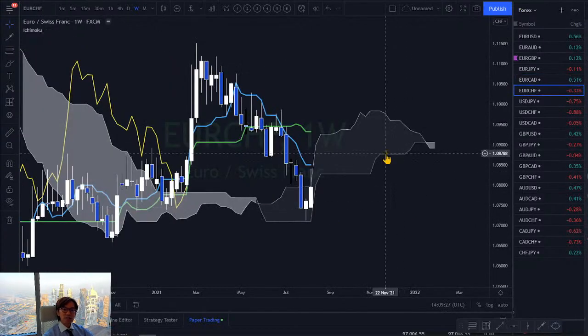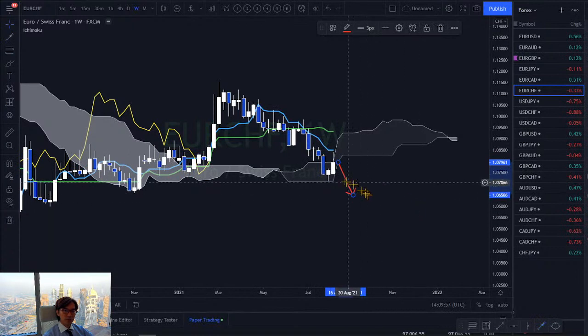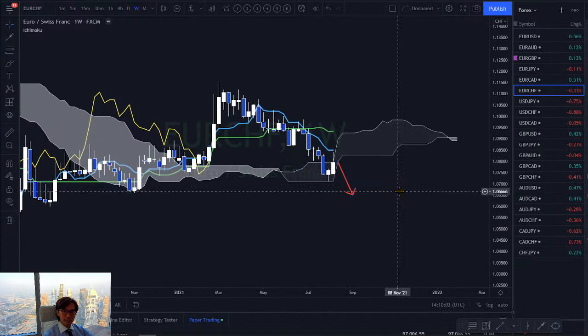The next one is Euro Swiss franc, and this is also ranging because the price is in the Kumo now, and Kumo flat, Kijun Sen flat, Chikou span also overlapping with the past candles. In this condition where the price is exactly in the Kumo, the market can be spiky and tricky. But it's about to break the Kumo downwards, because we already see the Tenkan Kijun dead cross and the Chikou span breakout is about to happen. And once the market breaks the Kumo, we might see a continuous downtrend. So we'll see if it happens next week.